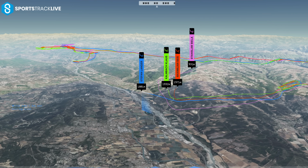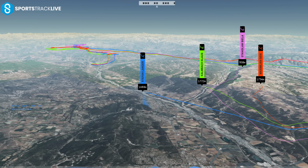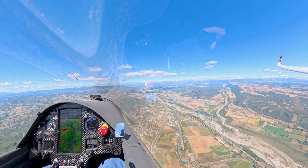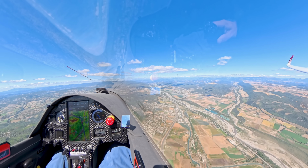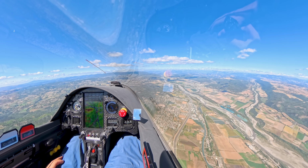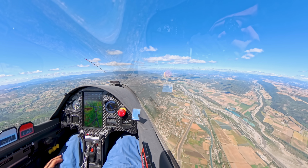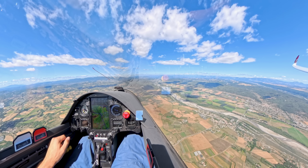We split up. Maximilian heads straight towards the higher mountains, Klaus stayed more in the middle, and I decided to go even further west. Unfortunately, I suddenly had an idea from flying in flatlands, to follow energy lines under the clouds and try to fly the upwind leg with as little circling as possible.